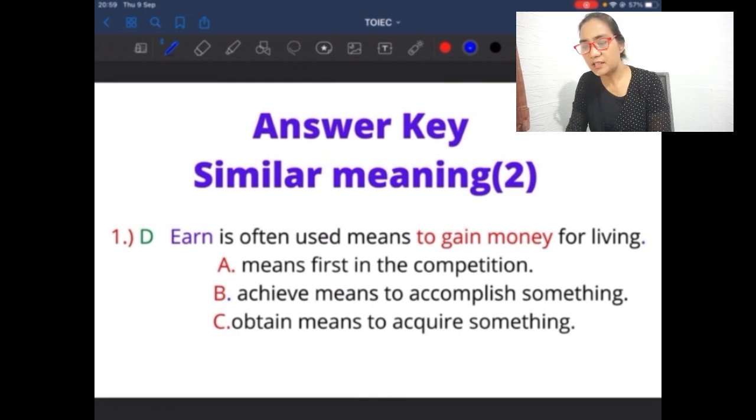A means first in the competition. B, achieve, means to accomplish something. C, obtain, means to acquire something. So they don't fit. Okay.